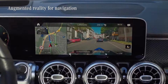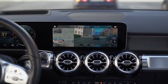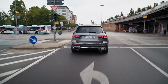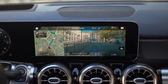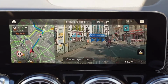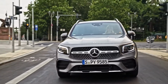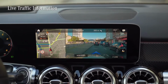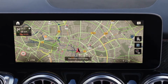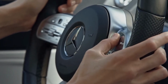This is the augmented reality for navigation, a perfect helper in complex traffic situations. It brings the real world into the MBUX for an immersive experience. Check it out. Directions, signs, POIs, and street names pop up in the real-life camera picture in the display, so you always have an immediate orientation. The navigation even includes live traffic information, which is a real-time representation of the situation on the street, always giving you the best route. And once again, the controls are at your fingertips on the steering wheel.